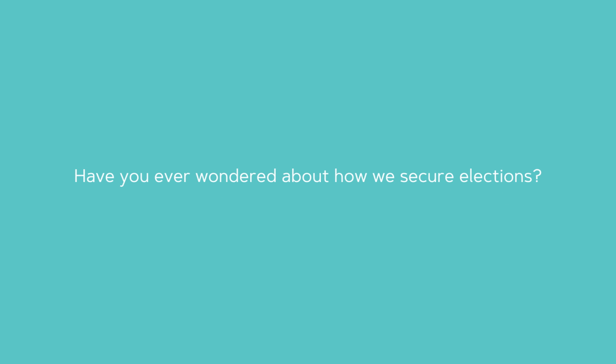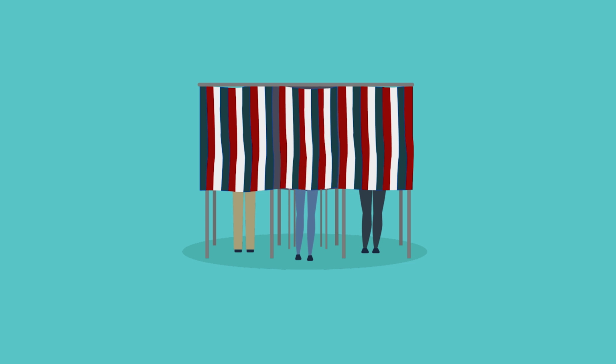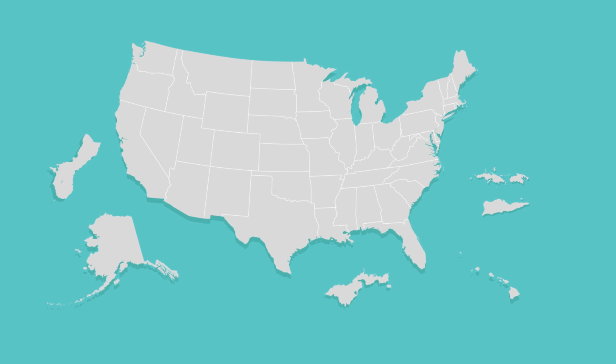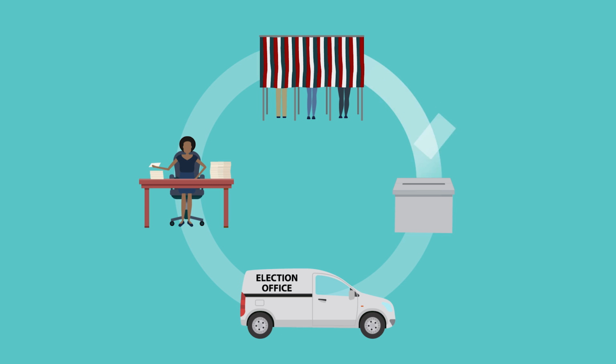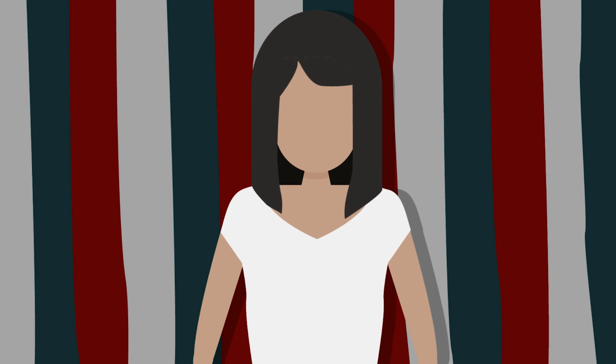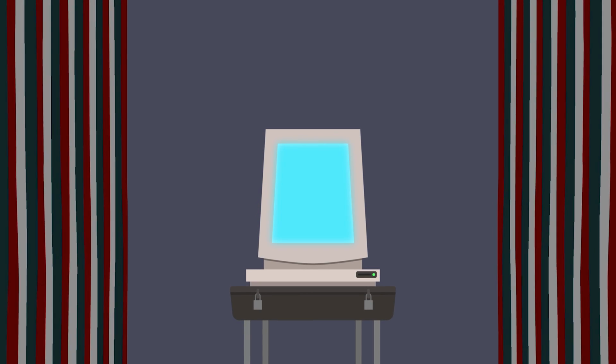Have you ever wondered about how we secure elections? That's a fair question. Security has always been at the heart of what election officials do, which is why each state and jurisdiction has measures in place to ensure security in all phases of the election process. Most people don't see the behind-the-scenes work that makes it happen, but today we're giving you a peek.